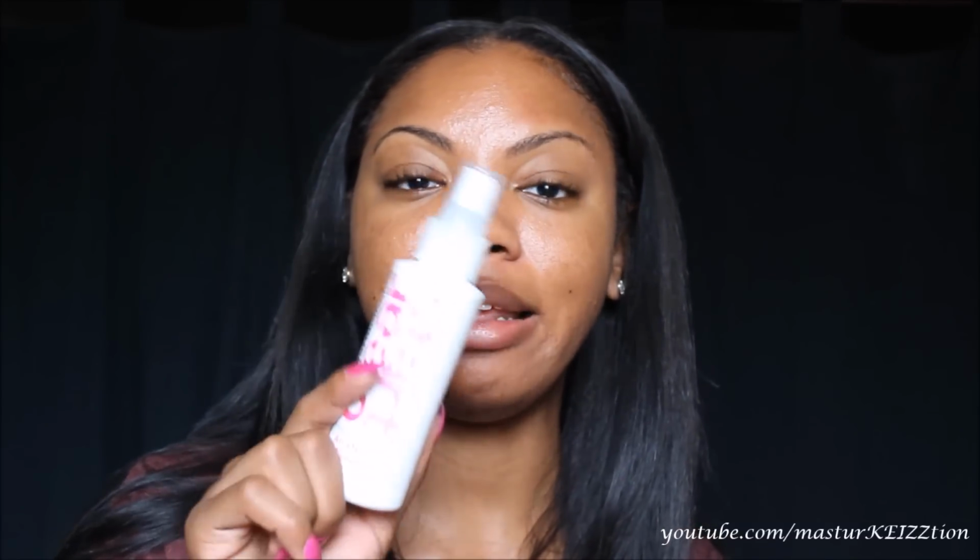This toner is amazing. It smells really good, and it is a breakout clearing toner, so it does have ingredients in there to help you fight against acne. I really love this toner. I definitely think you should try it out. And again, this is from Clear Start.